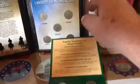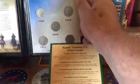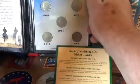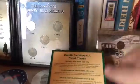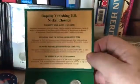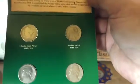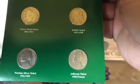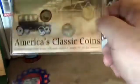We got the last 5 Liberty head nickels that were made: 1908, 1909, 1910. Yeah, 19, not 18. 1911, 1912. My years just get away from me anymore. You know, we got some here that's vanishing nickels. I don't know if they're magic or what they are, but we've got a Liberty head, Buffalo head, wartime nickel, and Jefferson nickels. And these are all on display down at the Bricktown Library.